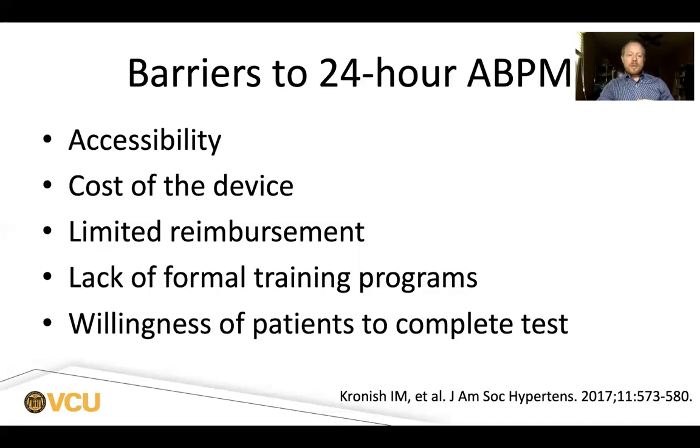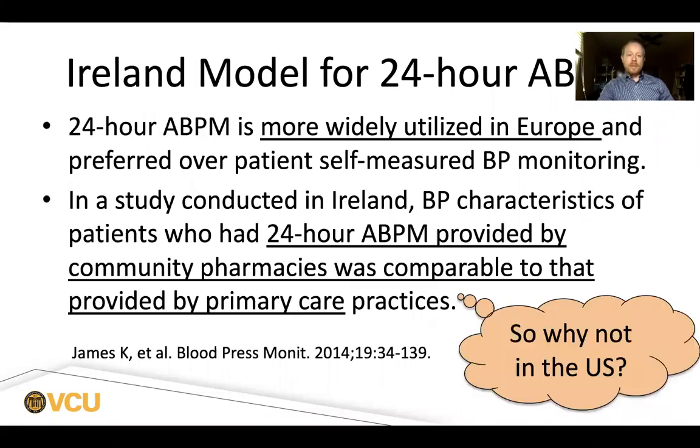And willingness of the patient to complete the test. So you have to wear this device. It's not exactly super fun to wear. I've worn it myself a couple times, especially during sleep. And so as you can imagine, some patients get a little bit hesitant, particularly if their work environment is one where maybe they don't want their coworkers to know that they have high blood pressure or that they're having this test done. So certainly those are some things that have to be factored in any time that you're offering ABPM. But one of the big barriers is accessibility, and that's really one of the key things that we wanted to focus in on with this project.